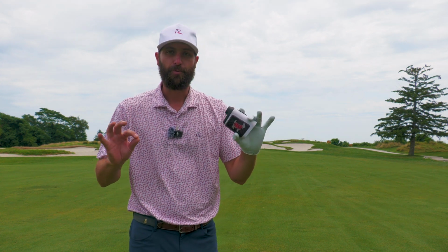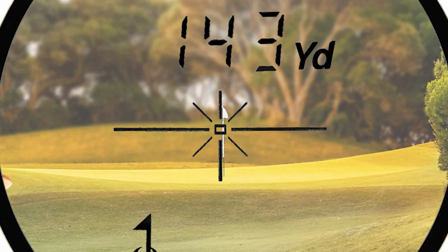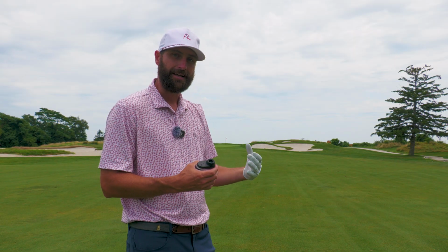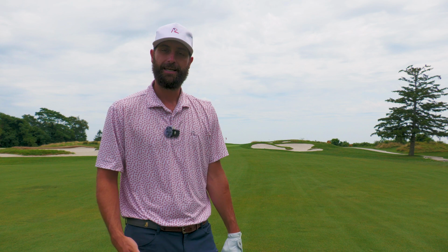So basically, what I'm trying to get across here is rangefinders are great, but they can be your worst friend if you just try to land the ball that yardage each time. So make sure you have the yardage in mind where you want to land the golf ball. Don't just shoot the pin and hit at it.